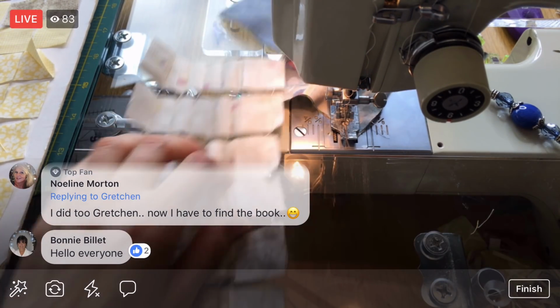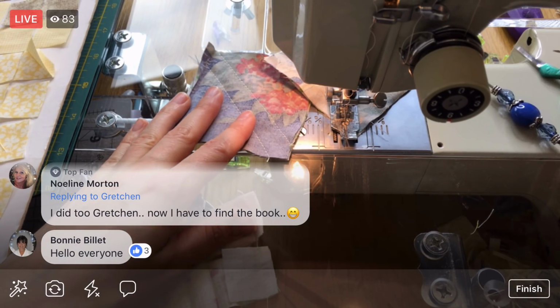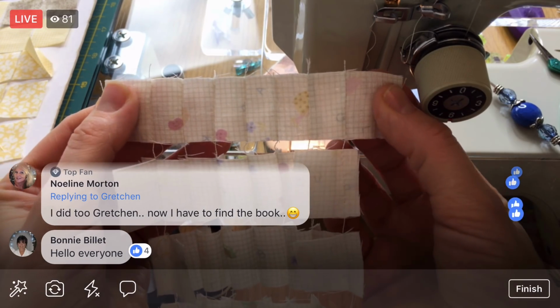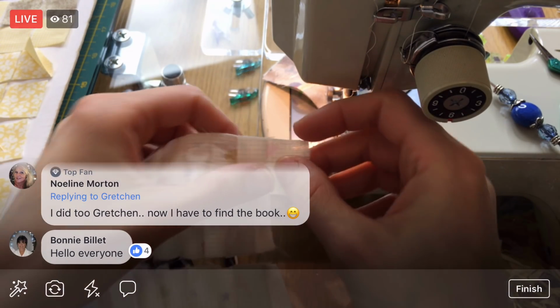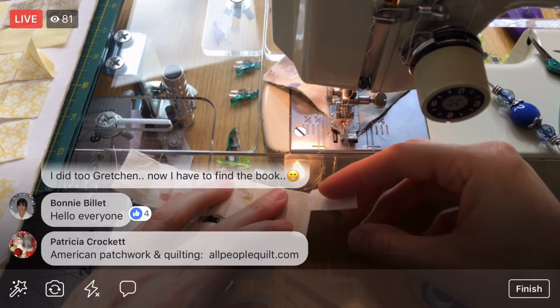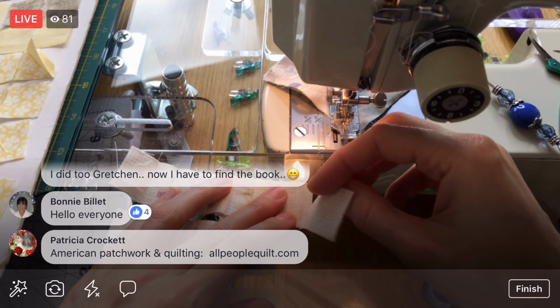All right, done with that column. Let's get the next one started. So we added our next little row to there. Okay, so four more columns to go, and then we'll start pressing.